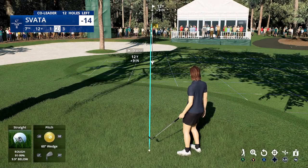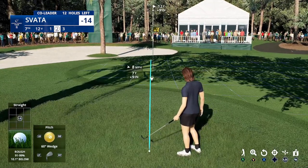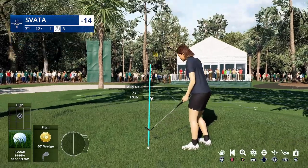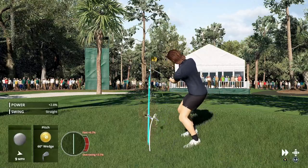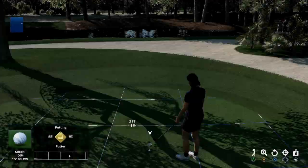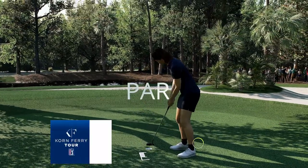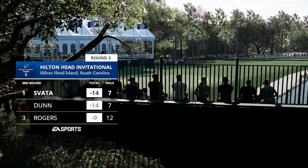So that ball off target and knocked down by the branches of that tree, but at least it's not too far away from the green. Finished off. It'll be a par here at 7. And she'll remain at minus 14.